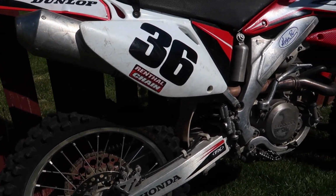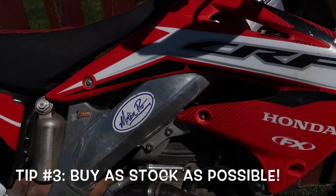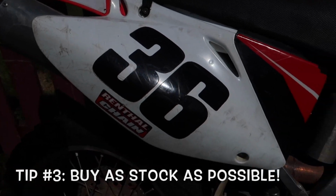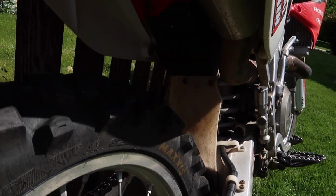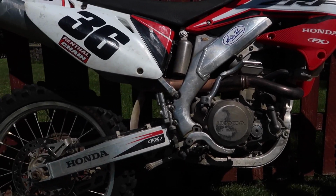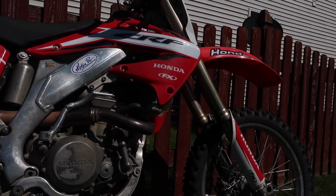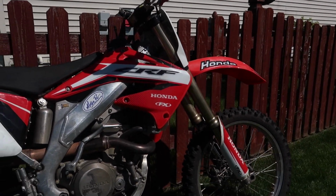Another tip of mine is buy a stock bike. Get as close to stock as you can get, because this bike has an APE aftermarket race head, triple tree clamps, this FMF exhaust system. It's got an aftermarket clutch, sprocket, chain, suspension. It's got all this shit done to it, and I think that's part of the reason that it's not running as good as it should be, because the guy said it was a previous race bike. It's been raced before in motocross, like professionally. So that obviously has a lot to do with the reason why it's not running right.